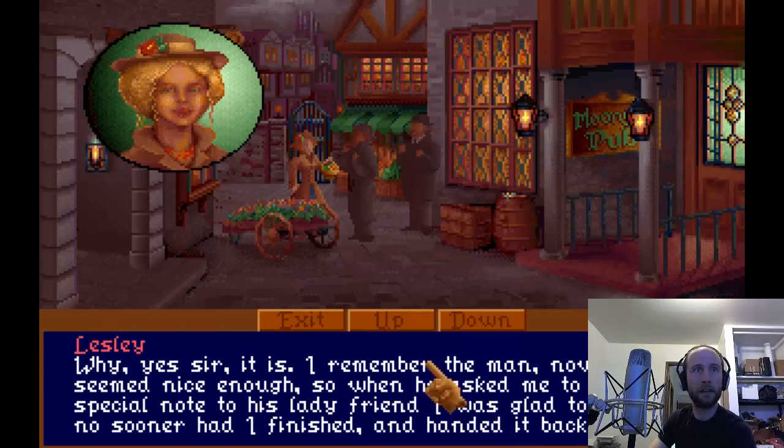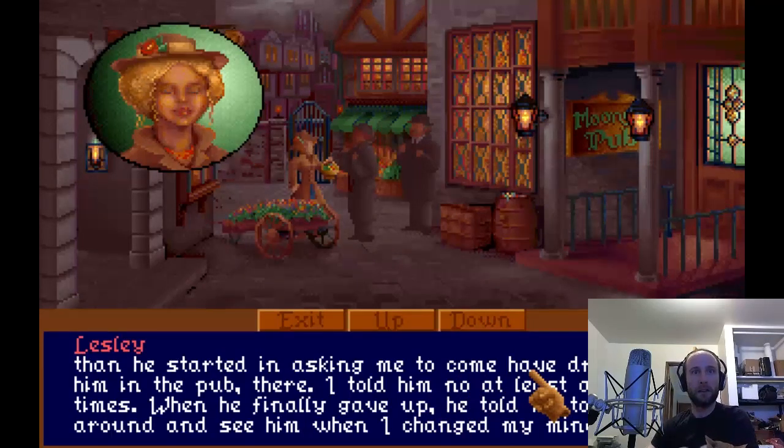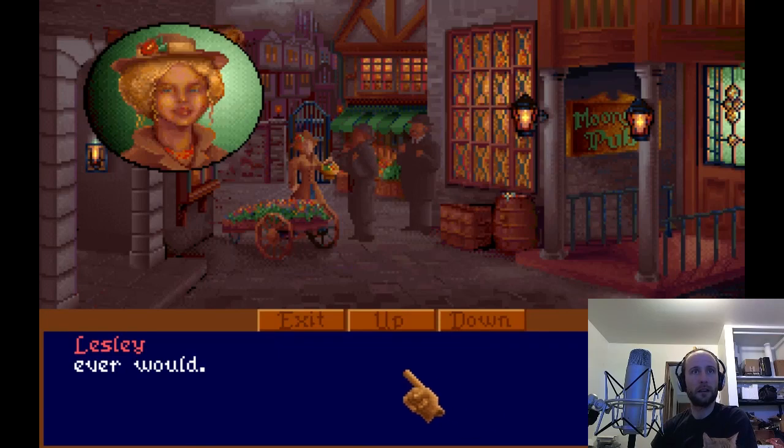I remember the man now. He seemed nice enough. So when he asked me to write a special note for his... Then he started asking me to come have a drink with him in the pub there. I told him no, at least a dozen times. When he finally gave up, he told me to come around and see him when I changed my mind. Like I ever would.